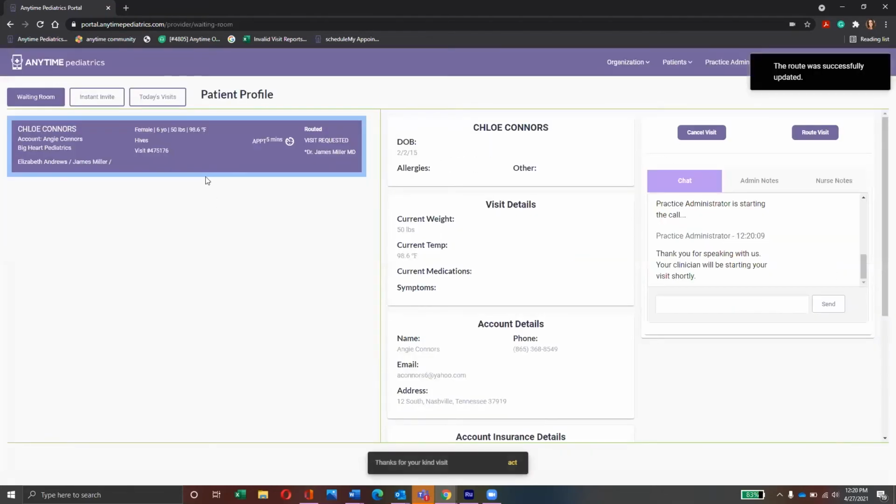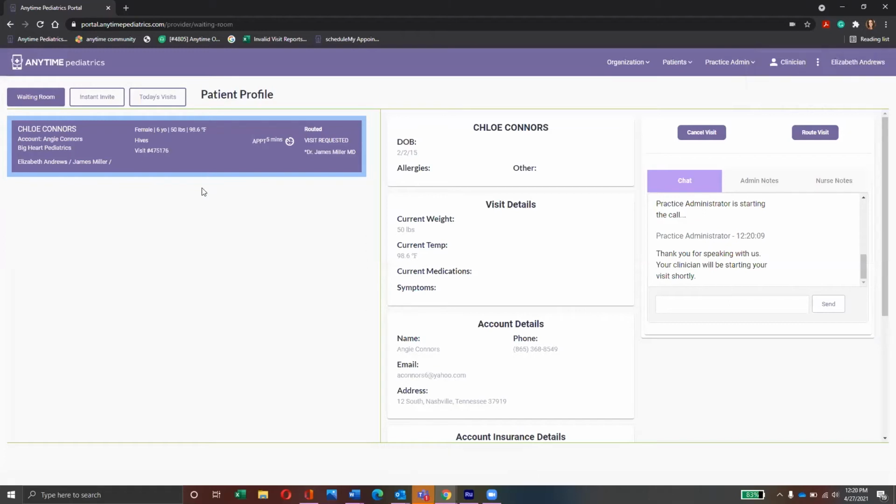As you can see, Chloe has went from yellow to blue, indicating that she is waiting to be seen by her clinician. If I hover over Chloe's name, I can see those routing notes that were also attached. So after showing you the virtual check-in feature from the view of an administrator, I'm now going to stop sharing my screen and hand it over to Tashida, who will be showing you the perspective from a clinician.